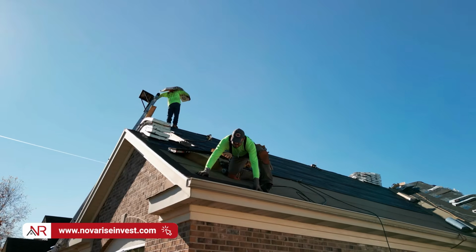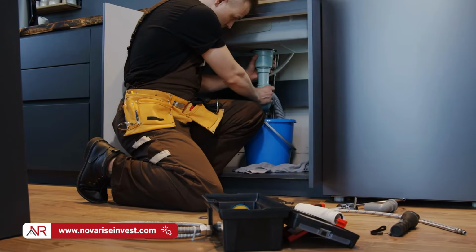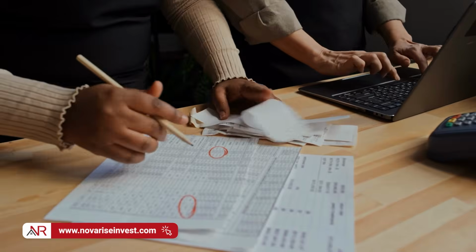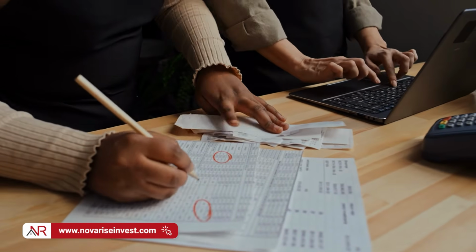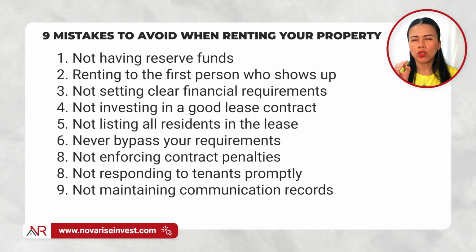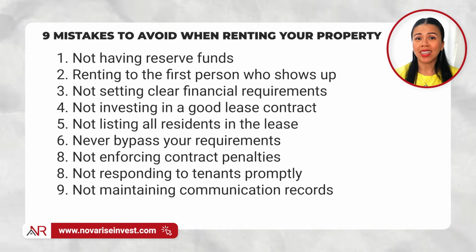In terms of repairs or maintenance, you should always maintain a folder with copies of the receipts of anything that you replace or any labor that you pay for, because at the end of the year, you're going to take those receipts and provide them to your accountant so that you can take those deductions on that rental income and save on taxes. And there you have it, 9 mistakes that you should definitely avoid when renting out your property.